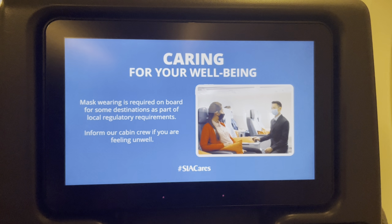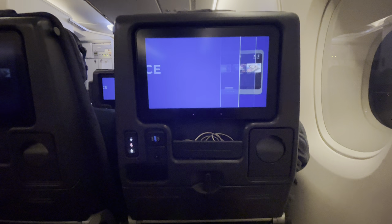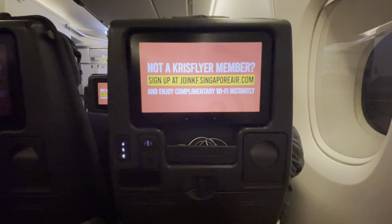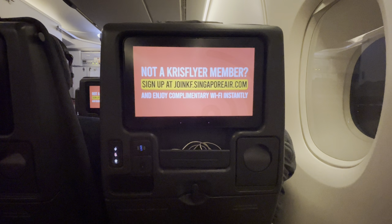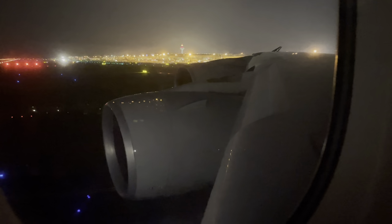Now time for taxi. Now time for takeoff, approximately half an hour late at 1:15 a.m. local time.